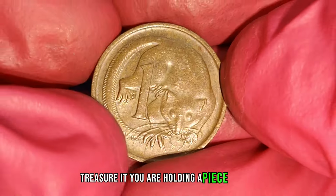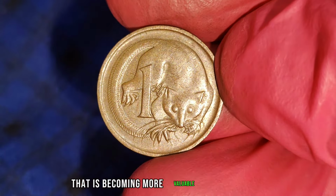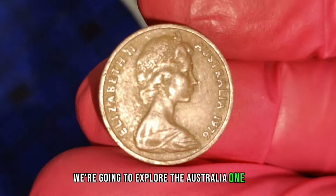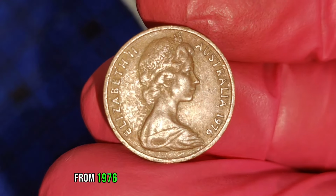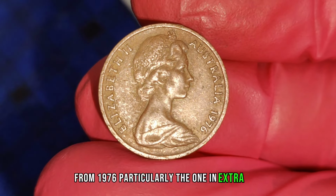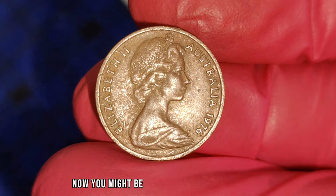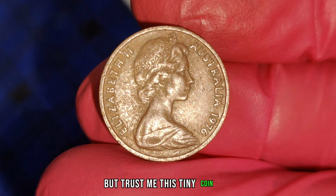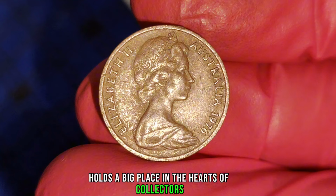You are holding a piece of history that is becoming more valuable by the day. Next up, we're going to explore the Australia 1-cent coin from 1976, particularly the one in extra fine condition. Now, you might be thinking, it is just 1 cent. But trust me, this tiny coin holds a big place in the hearts of collectors around the world.